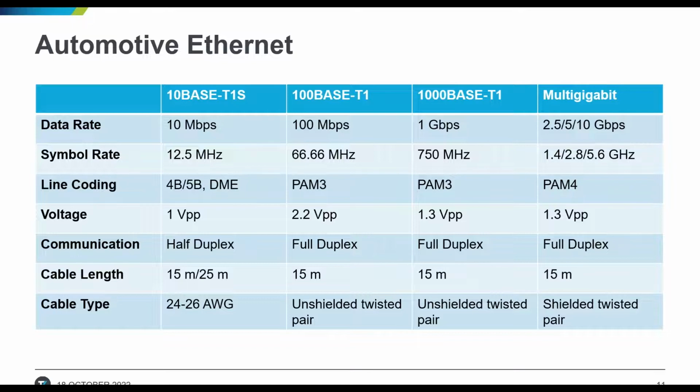Typically, low-speed IVN is considered anything less than 10 megabits per second. That includes 10 base, CAN, and LIN. High-speed IVN is anything greater than 10 megabits per second. And there are also two types of IVN standards: symmetric and asymmetric. Symmetric is used for ECU to ECU communication and includes 100 base, 1000 base, and multi-gigabit. Asymmetric is used for items like the display or camera and includes multi-gigabit Ethernet, but the half-duplex version.